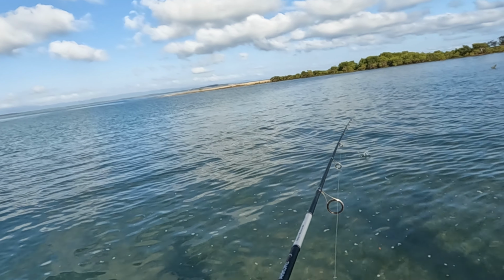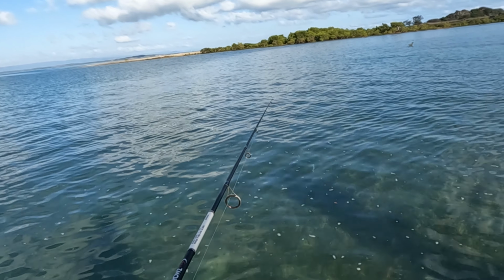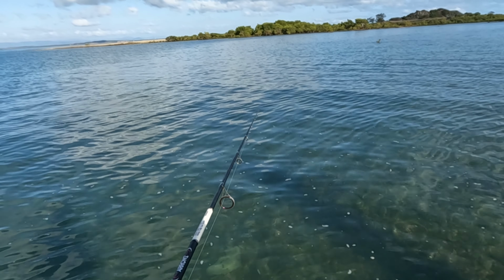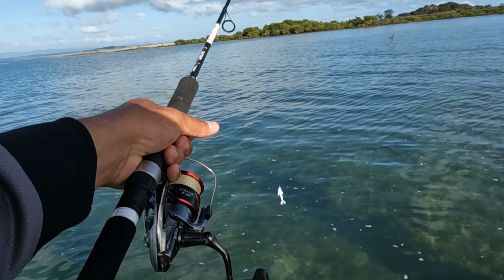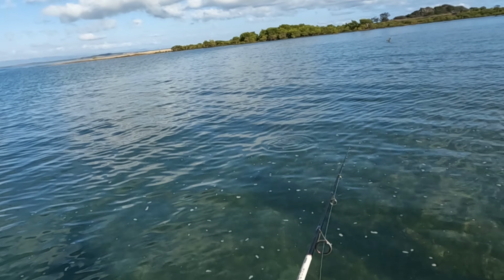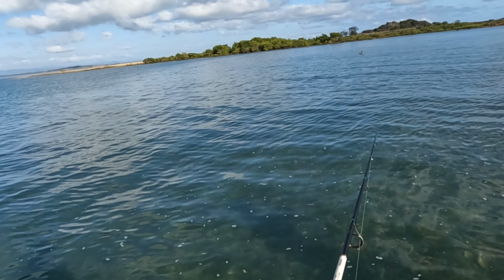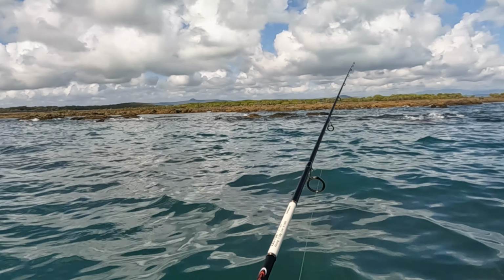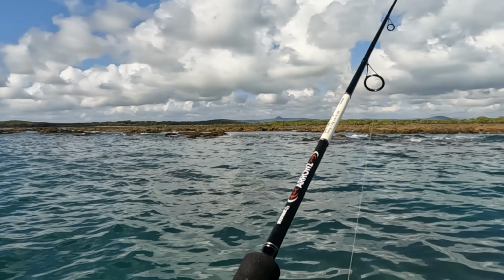There's two. Come on, get these squid here. There's a couple of squid. Got it. Very hard to see in this motley water. I think he's scared of my lure now. Got stung by it once. Yeah, I can just keep us heading that way, parallel to the bank.